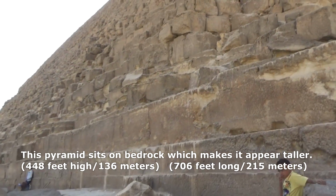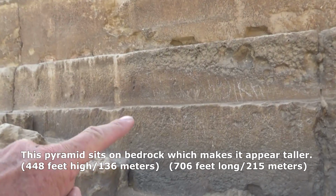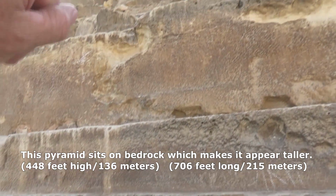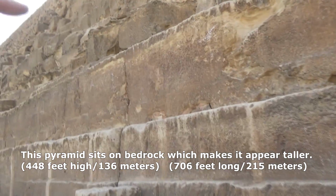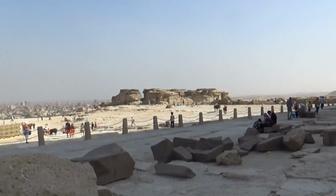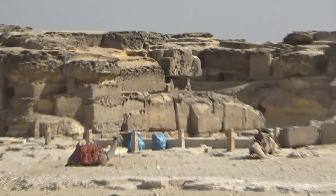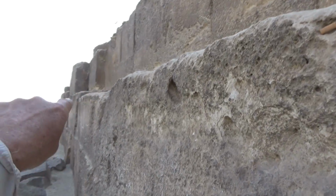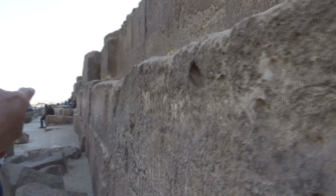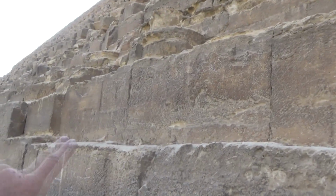Now, this is the southern part of the pyramid, but this is all original bedrock right here. These blocks weren't brought in. They were carved out of the original bedrock, just like over there. You see that original bedrock? They carved it out of there. That's why this pyramid, when you look down, isn't straight, because they didn't bring these pieces in. This is all original bedrock.